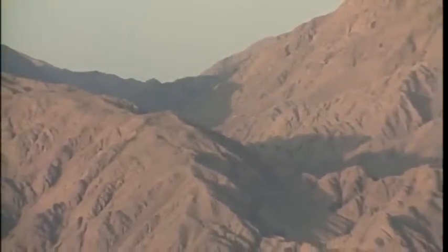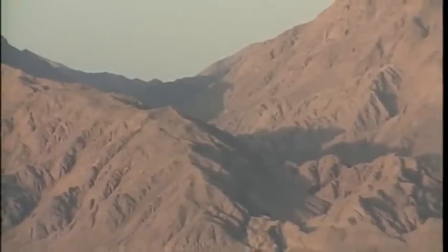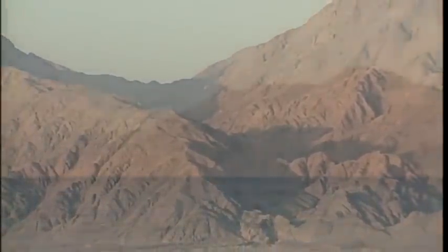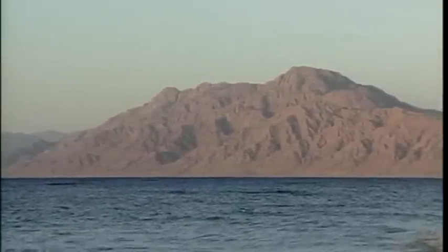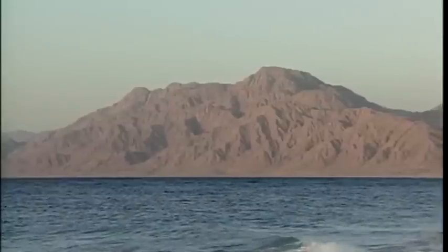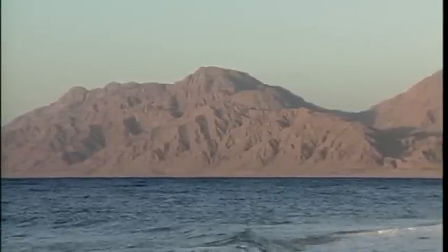The imposing terrain of the Great Rift Valley is evident in the towering mountains that line the Aqaba coast. They drop straight down into the sea, creating an underwater canyon more than a mile deep, a seemingly impassable divide, even if devoid of water.